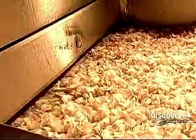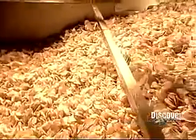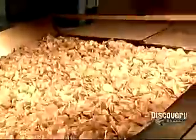The fryer contains canola oil, boiling at 375 degrees Fahrenheit. It takes just 3 minutes to fry the potato slices into potato chips. As the chips exit the fryer on the conveyor belt, the excess oil drips off. Next, a shower of salt.